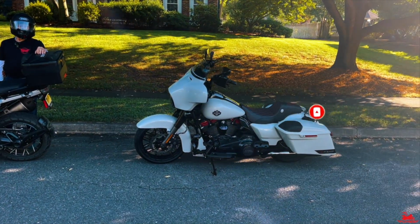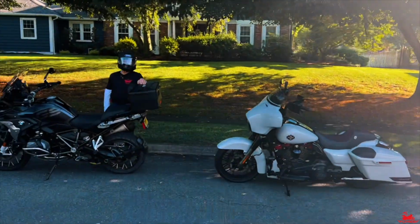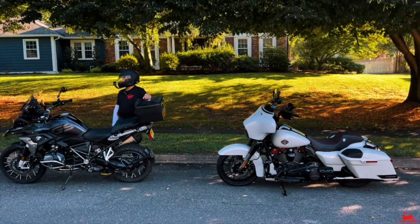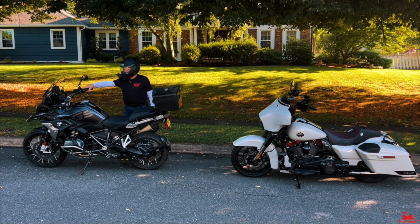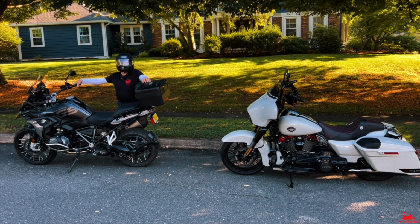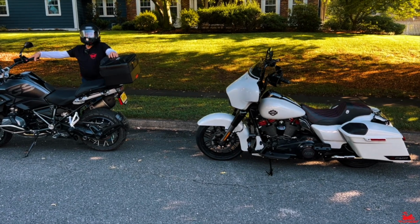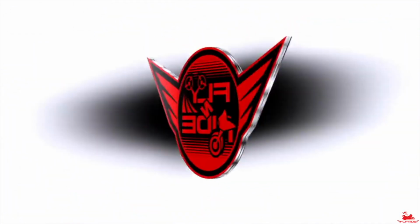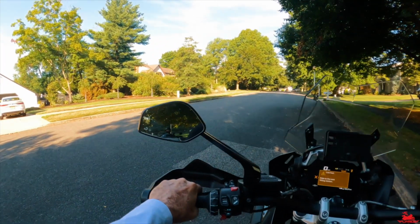So we're going to go out, check out some of these beautiful roads. It is absolutely beautiful here in New Jersey this morning. We're going to head out and meet up with Mr. Nadal at his house. He's got some of his great coffee for us. Go for a nice ride and just enjoy some quality time with my old man. It doesn't get any better than this. So hopefully you enjoy the ride. Let's go. All right, let's roll.